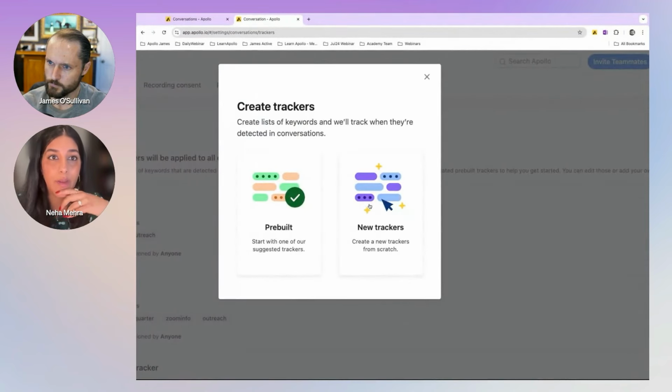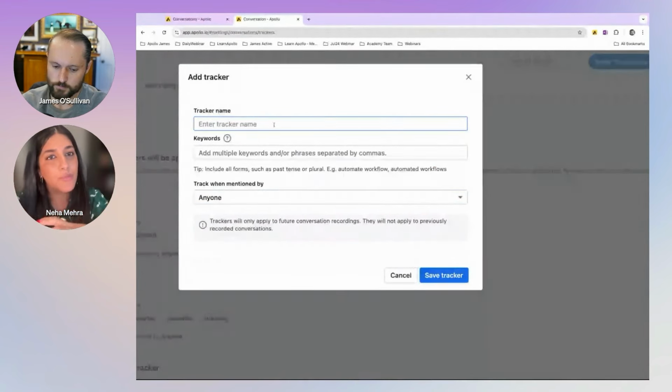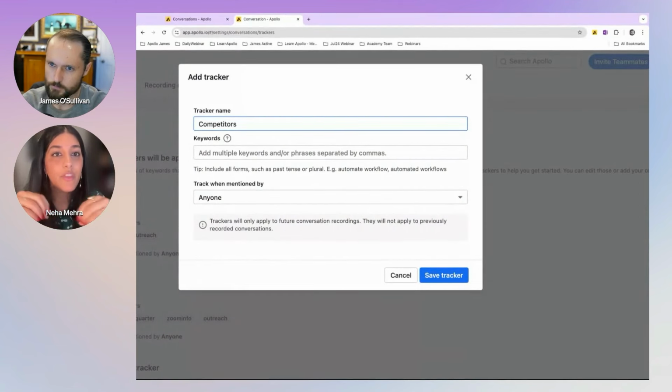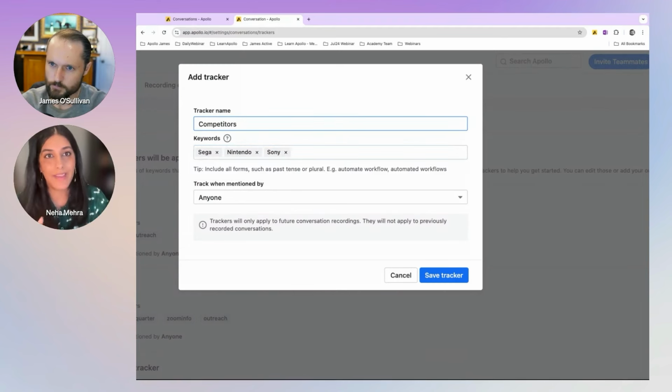My biggest tip when it comes to trackers is to make sure that you are not being too exact in the terms that you want to track. There's going to be a lot of phrases that you want to try to catch, so try to track things that are very all-inclusive, that'll pick up multiple things. And if it picks up too much noise, you can always go back and adjust.